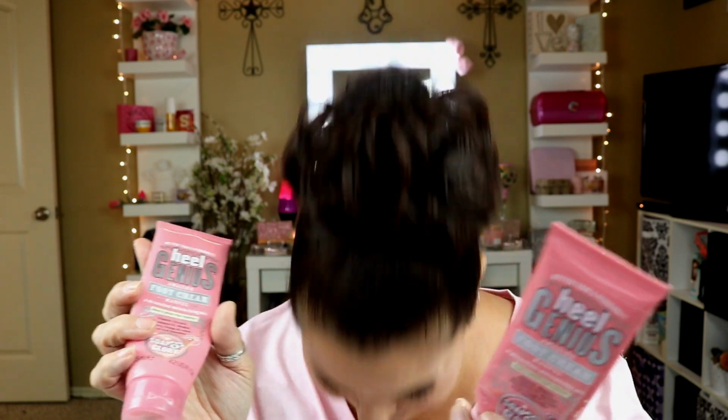Good stuff, good price, again. Soap and Glory is a pretty economical brand, and I never feel like it's a big deal to buy it. A lot of times they're on sale at CVS or Target or even at Ulta, so that's why I usually have at least 2 in there because I use it every day.